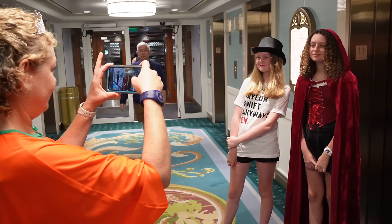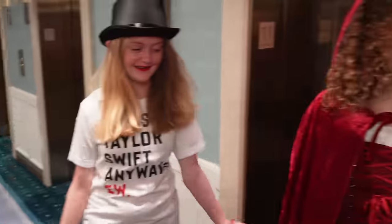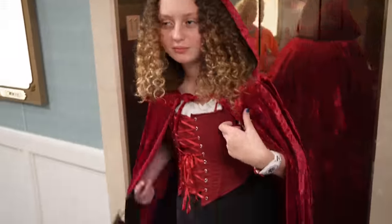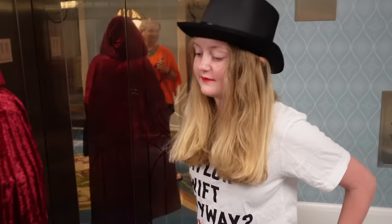Well, we are all set up. Carrie's taking pictures of the girls. You can probably tell what they are. Lindsay is? Taylor Swift. Alyssa? Little Red Riding Hood. You did a good job putting that together. Hey, we found that at the Halloween store. Lindsay found all that on Amazon.